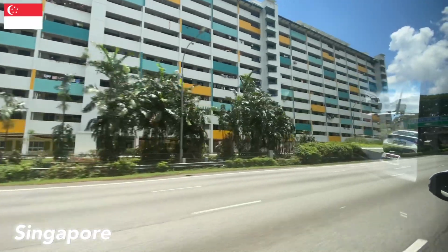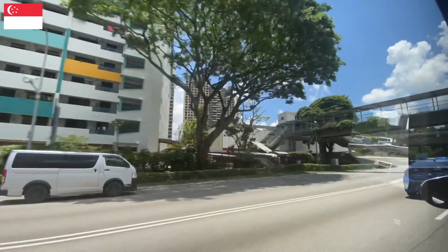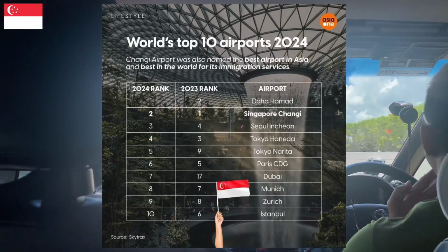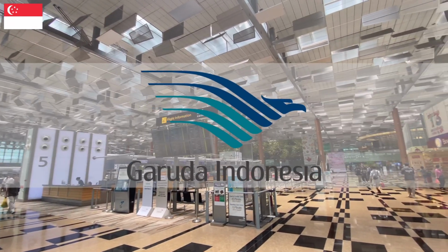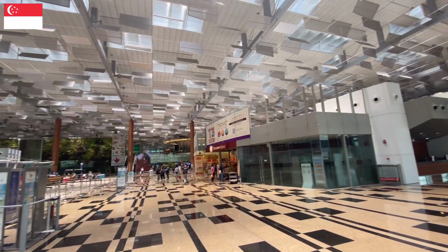Welcome to Singapore. What comes to mind when you hear about Singapore? In the aviation world, Changi Airport was nominated #1 airport in 2023, but has been taken over by Hamad International Airport in 2024. However, it is still good enough to explore. Today, I'm flying Garuda Indonesia GA833 to Jakarta.